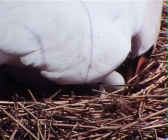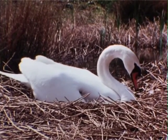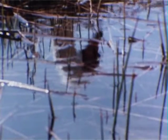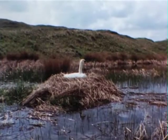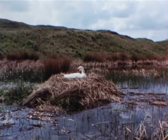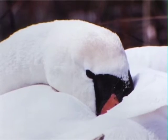The pen fluffs out her feathers when settling on the eggs, so that they're incubated against her bare skin. In this way, she keeps them really warm and snug. Although the cob may sit on the eggs when the pen is away feeding, he does not brood them, and the 35 days or so of incubation are the sole responsibility of the pen.